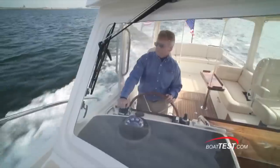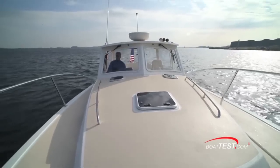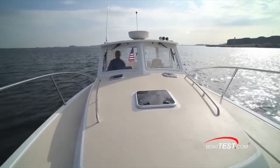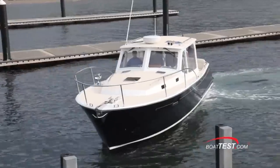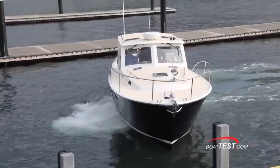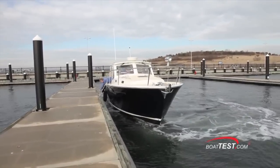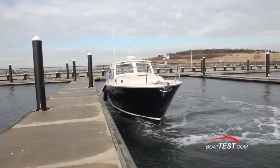The side windows are nice and low, so you have unrestricted sight lines, and through the windshield, the trunk cabin curves down slightly, giving you better visibility through the bow rails. At the dock, since you have joystick functionality, the 36Z is quite easy to dock, even single-handed, as you can see here. These shots were taken with a 15-knot crosswind doing its best to blow us off the dock.